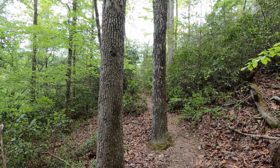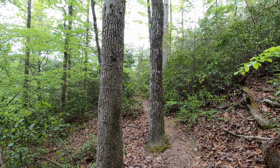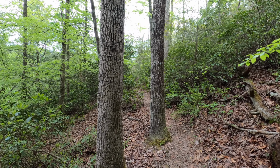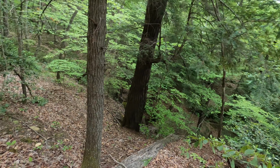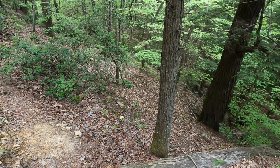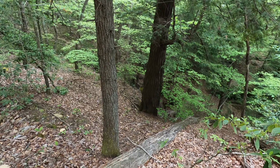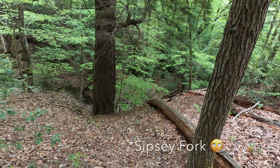All right, I have had my fill of mountain laurel. Very pretty flowers and all, but wow. I've been pushing through them for quite a while. That's pretty annoying, but I think now I'm going to descend down below them. It's a really big tree right there. But I think I'm heading down into this canyon here. And that'll drop me down all the way to the Sipsey Branch.